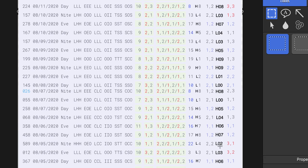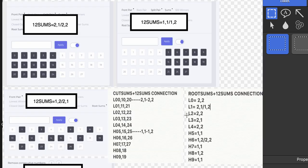What does that tell you? First of all, it tells you that the highs are dominating. Second of all, for this particular state, which is Georgia, when you see something like this coming out, low, low, back to back hitting with the cut sums, you know there's a high chance it's going to flip to high. And if you know that's going to flip to high, guess what? You know what the 1-2 sum pattern is going to be. If it flips to high, you know it's going to be a 1-1 or a 1-2.